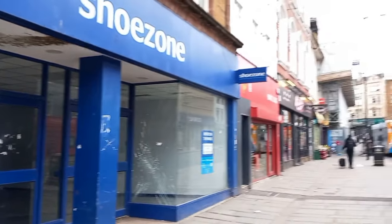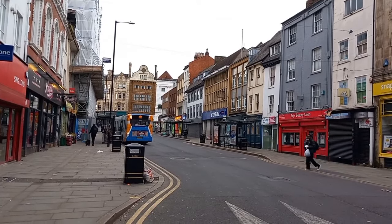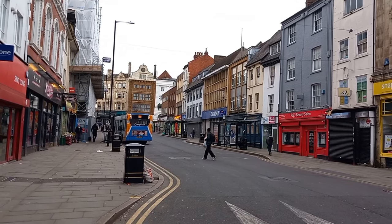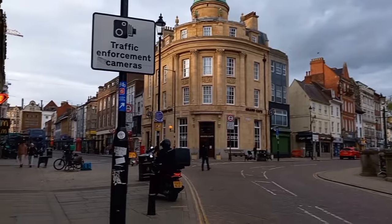I'm going to be completely honest. I thought this with the roads that were linking the parks, but the roads in the town centre are a big letdown in Northampton. At least this is a nice building. And it is quite quiet in the town centre because it's a Sunday evening.